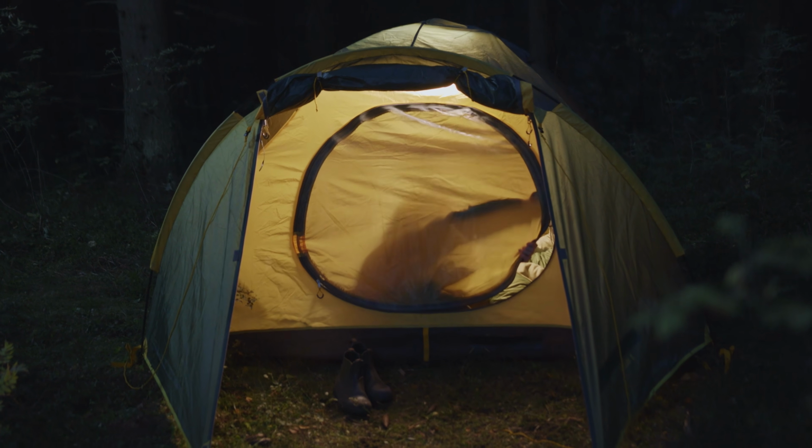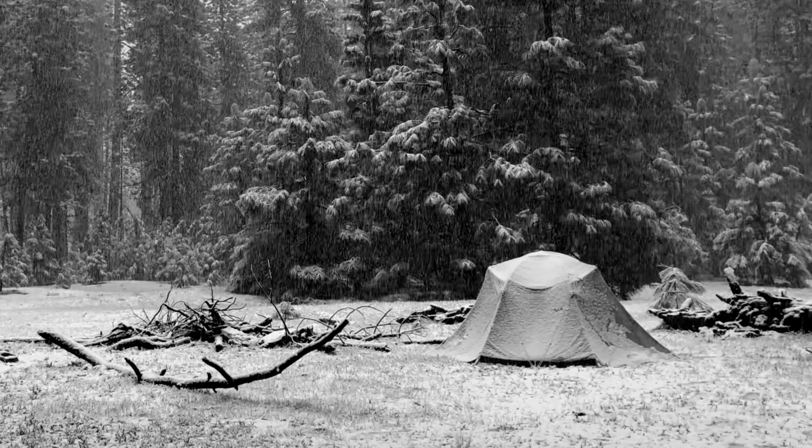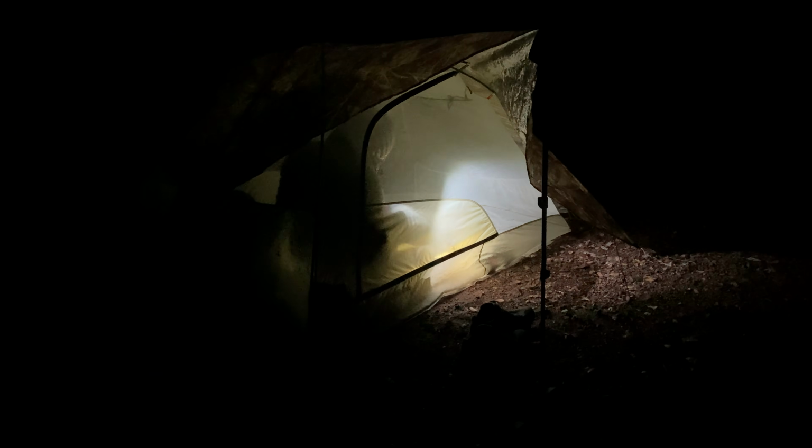Now, most people feel safer in a tent, and it makes sense. Solid floor, full walls, zip it shut, and you're sealed in. But as we touched on, being sealed in doesn't always mean comfortable. In a storm, tents can get cramped. Cooking in your vestibule can be tight. Gear inevitably gets wet, and you're stuck lying down or hunched over trying not to bump the walls.